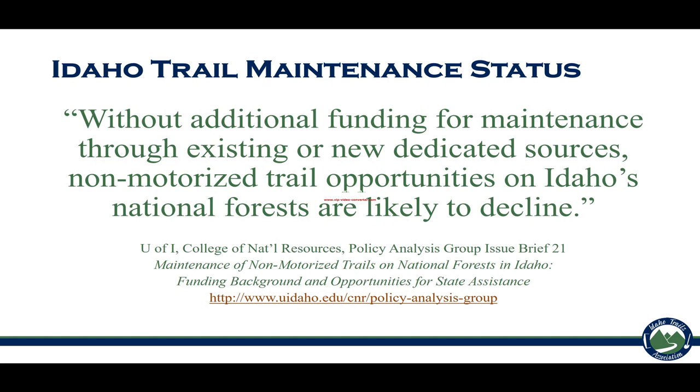So it does say, without additional funding for maintenance through existing or new dedicated sources, non-motorized trail opportunities on Idaho's national forests are likely to decline. They are not likely to decline. They are going to decline. Go ahead.